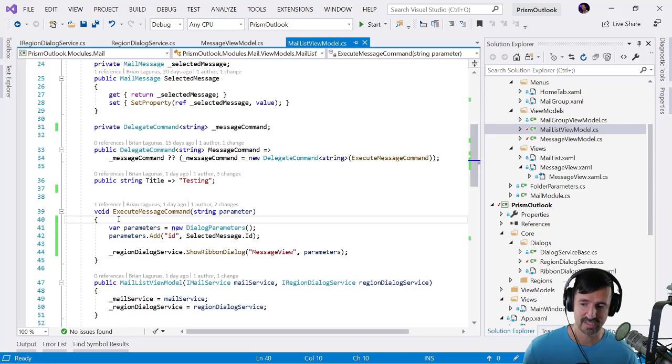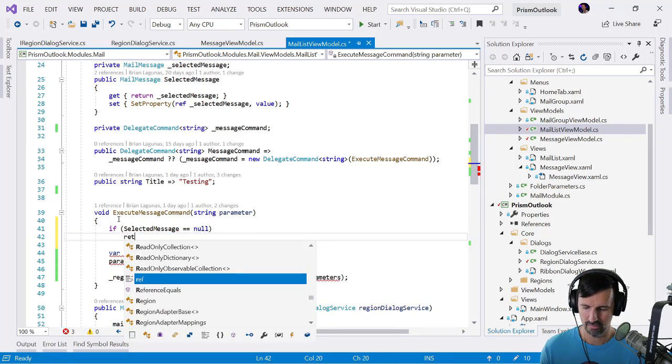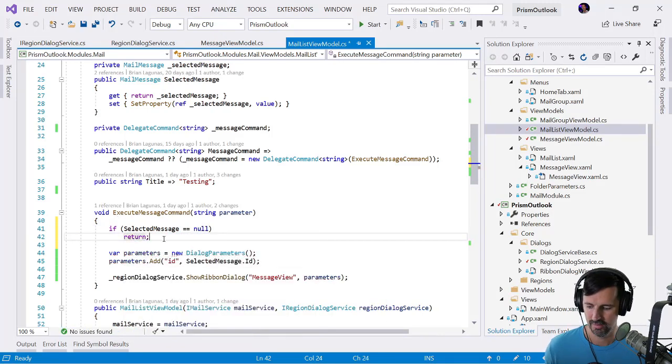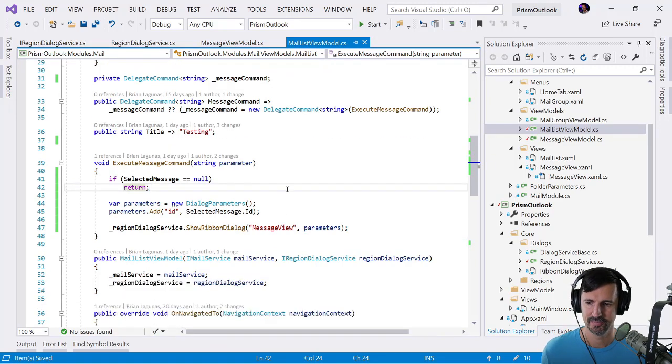For now, let's just keep it simple. For now, I'm just going to say if the selected message equals null, we're going to return out of this. Don't even do anything. We'll come back to this. Let's just see how this plays out first.